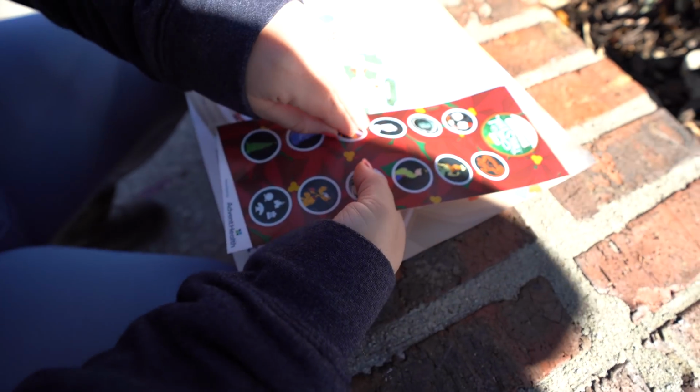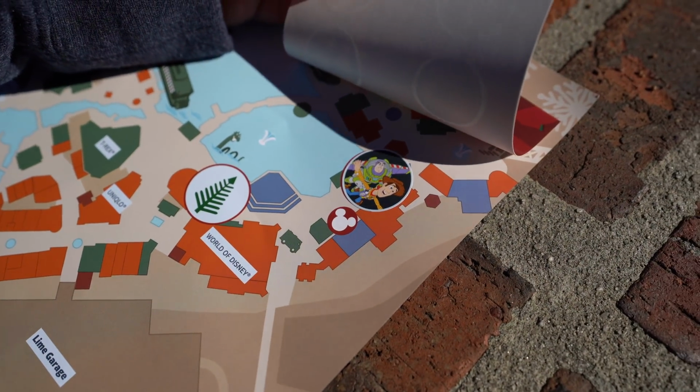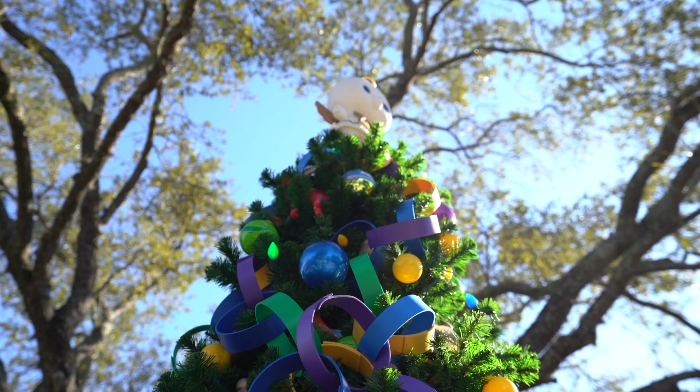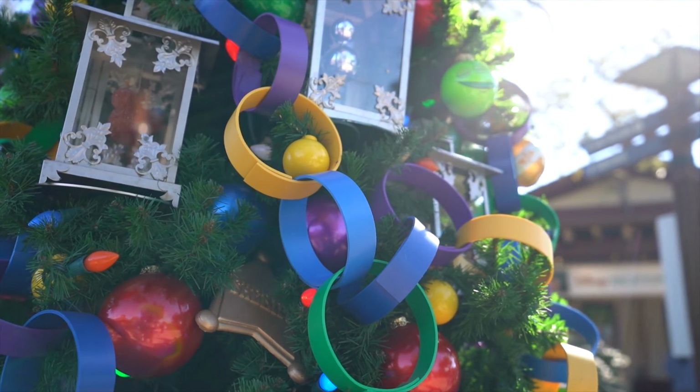All right, so we found our first tree. It's the Toy Story tree, and it's right here on the map. So like I said, we found our first tree. This is the Toy Story tree, and it's got cute little ornaments on there. There's some little green alien balls, some rockets and some sheriff's badges.